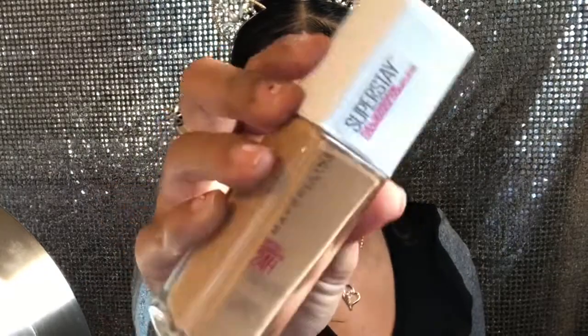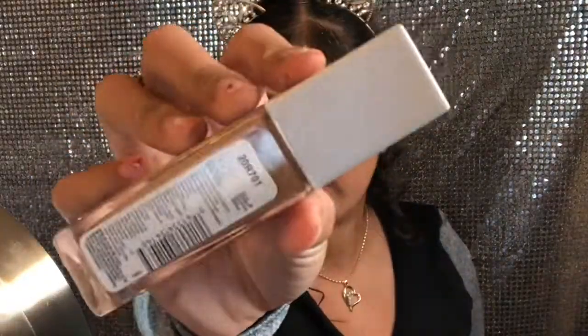For foundation, I'm using the Superstay by Maybelline in 312. And I'm just going to be applying this all over my face with a beauty blender. You just want to make sure you apply it on your neck because you don't want your face and your neck to be different colors.